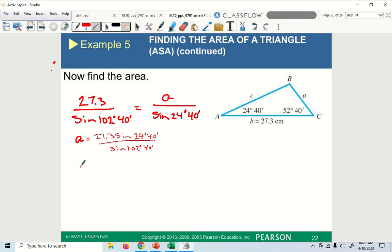And what do we get for little a? Please help me with this, because I can't bring up my calculator to try and do this on the board. So I need you. 11 point what? 6, 7, like that? Good. Okay. You guys all agree? No? He doesn't agree. What'd you get? Is this centimeter squared? No. That makes sense.